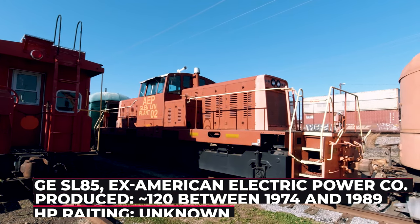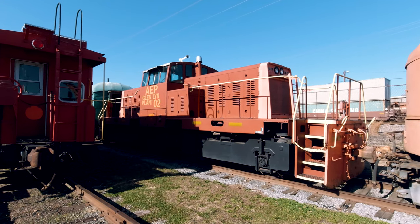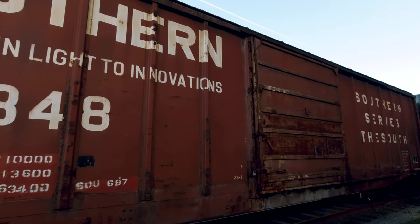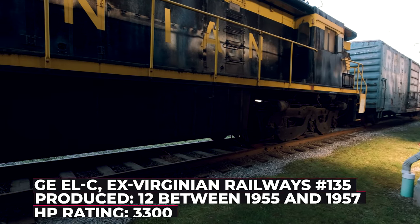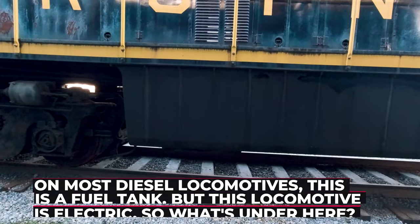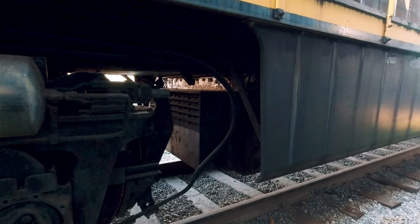Some unique power in the yard. This is a GE SL85 from AEP. There's an old Southern boxcar. This is one of the electric locomotives, and you can see what looks to be a fuel tank, but is not. It is a clever disguise for some electrical equipment.